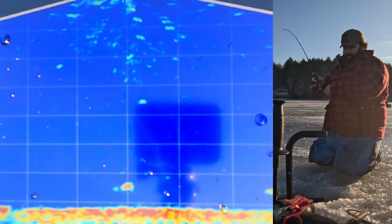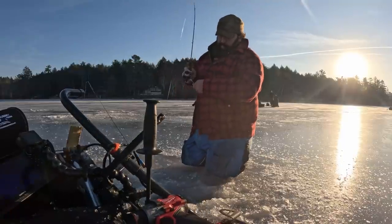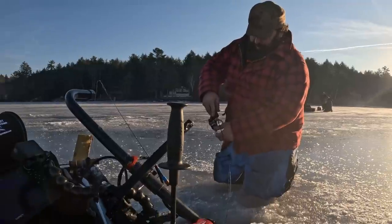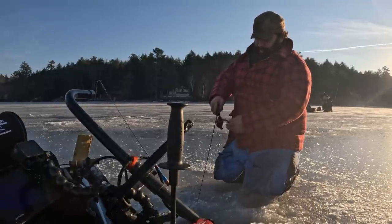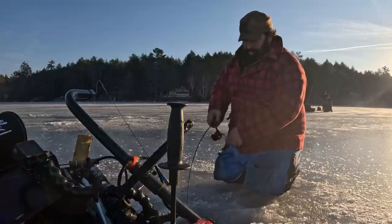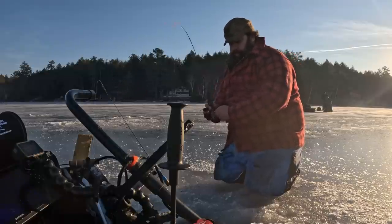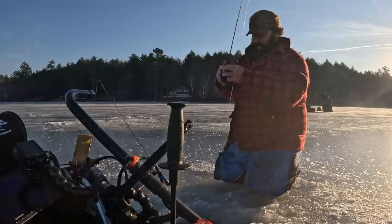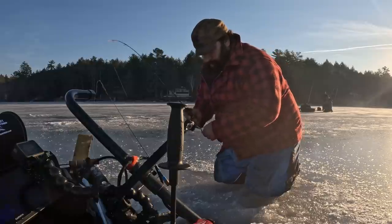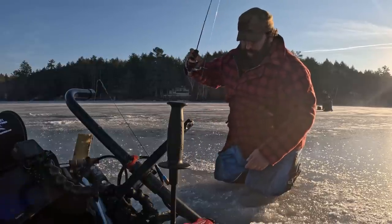Got him. Decent one there. These are big crappie, guys. Loosen the drag on that one. If that's a crappie, that's a good one. Might be bass. Gotta be a bass. Hoping it's a crappie. No, it's a crappie. It's a nice one.